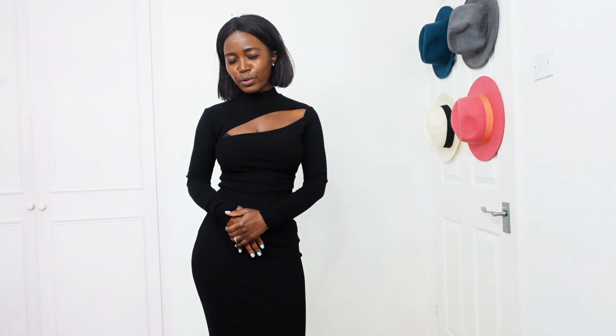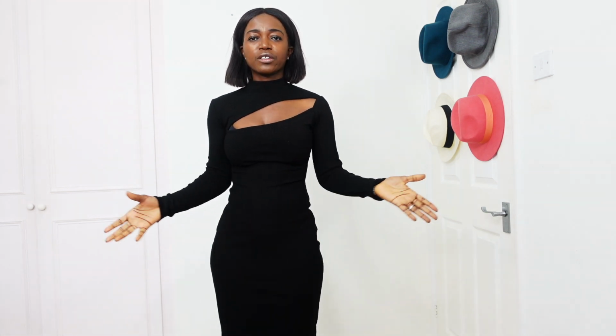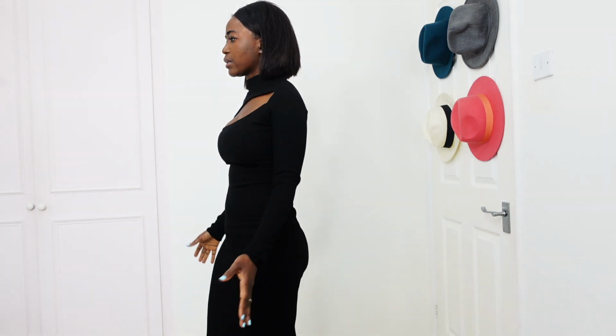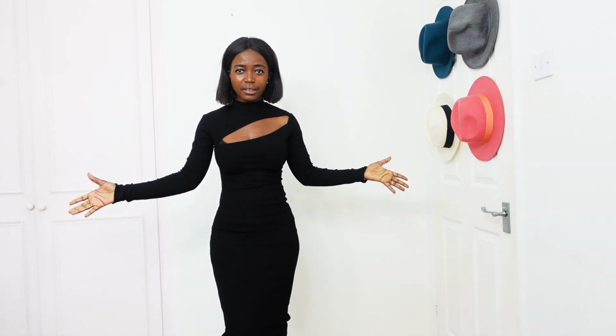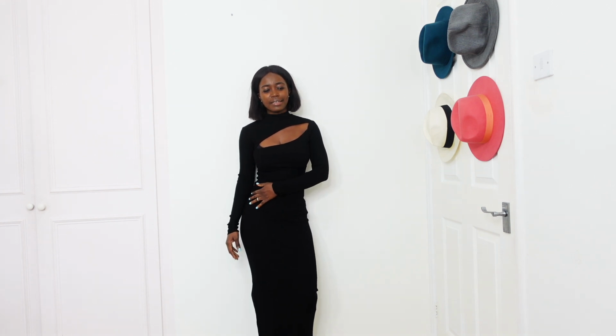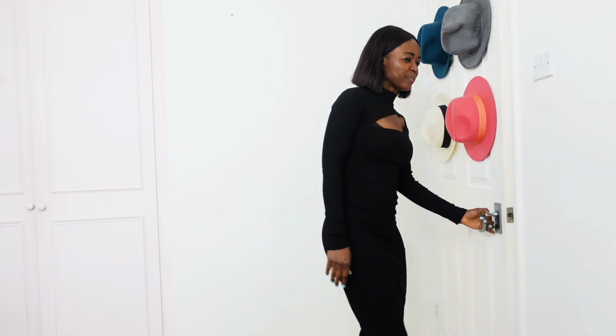Okay, this is simple but classy. I just love this Dracula scratch here going on. I love the cutout. It's simple, it's a long dress. It's something you can wear anytime, anywhere. I just put on a blazer, a jacket, you're gone. I don't think there's anything much for me to say about this dress because it's va-va-voom, and I move backwards so you see what is going on here. Yes, I really like it.